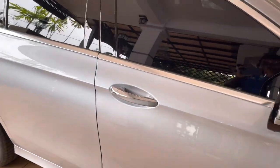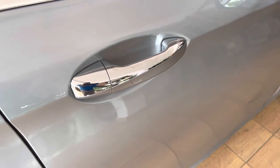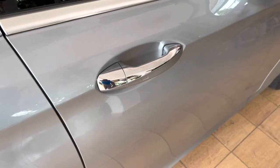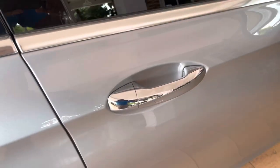So the E300 AMG line does come standard with Mercedes's keyless entry and start system. So just have the key fob on yourself. The car is currently unlocked at the moment. You can see you get that very nice graphic, part of the digital instrument cluster.